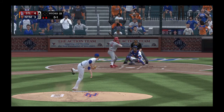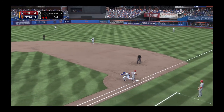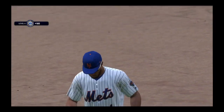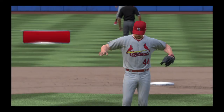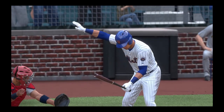Breaking ball is swung on and bounced to short. And the throw to first is in time, but the damage has been done as the side is retired. So only one hit in the inning on this. Luke Gregerson is on now, hoping to finally wrap things up in the bottom of the 12th.